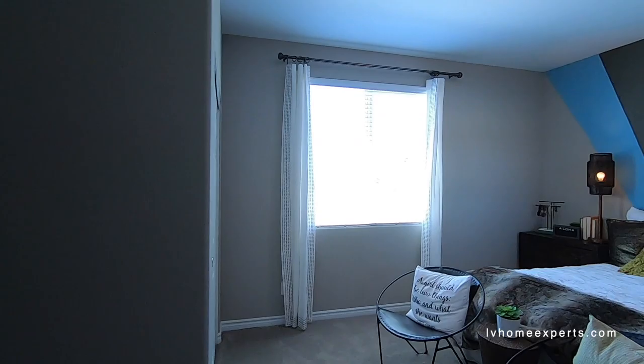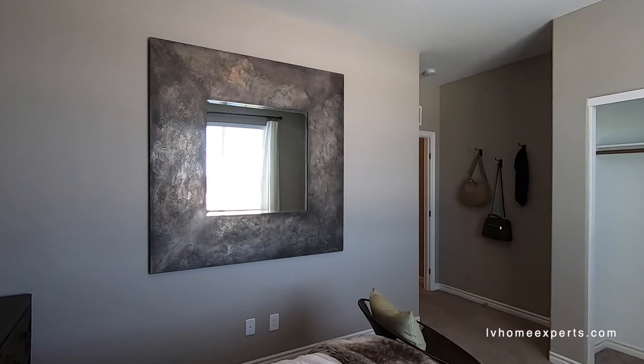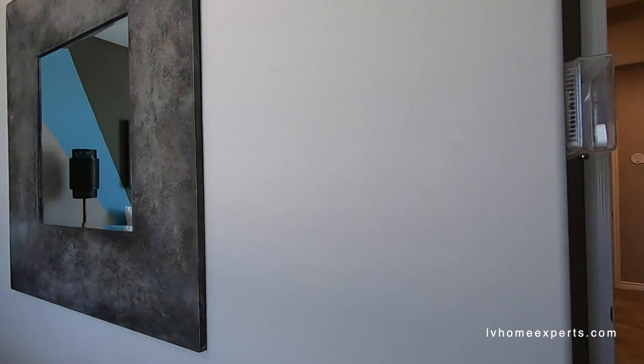So this is going to be a gated neighborhood. HOAs are $35 a month. And also because we are in a master plan community, it's going to be $20 a month. You got your knockdown texture or skip trowel, however you want to call it.